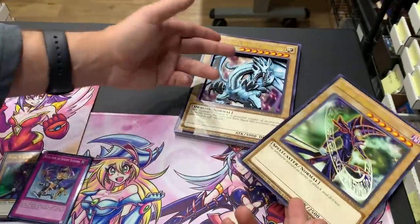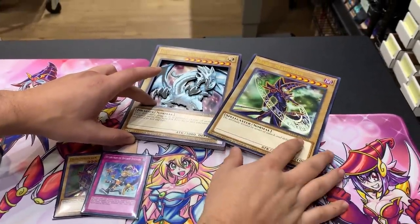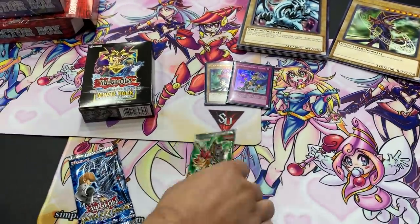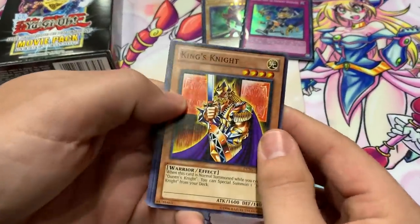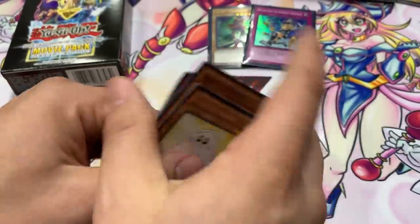Oh, you know what's happening? We covered up our 3D blue eyes over there, you guys. This needs to hang out with our giant dark magician. Okay. We're going to go into one more Yugi pack, and then we'll move on to Kaiba. Come on, Yugi. Believe in the heart of the cards, just like your box says. King's Knight, Spellbinding Circle, Swords Revealing Light, Yellow Gadget, and another Marshmallow.